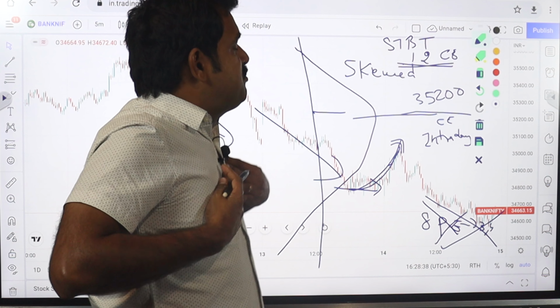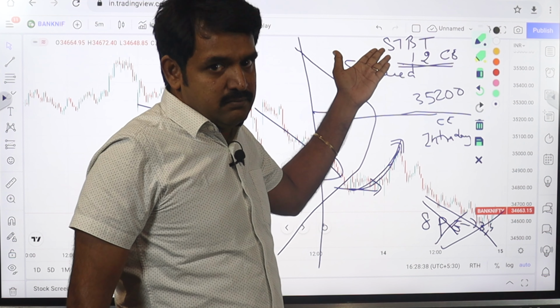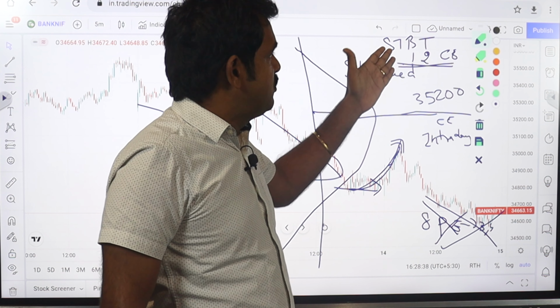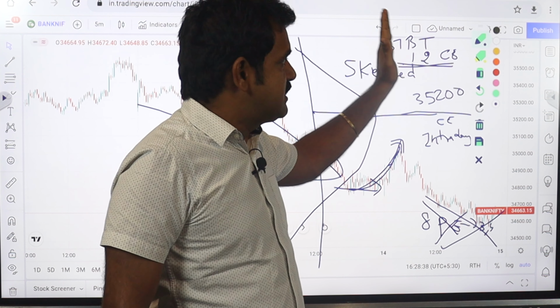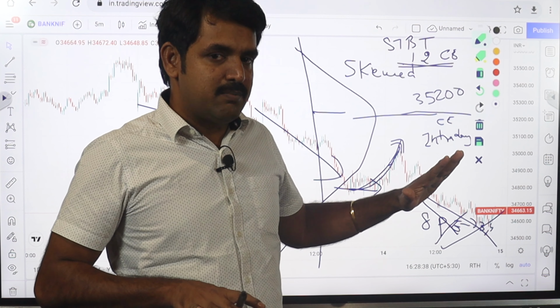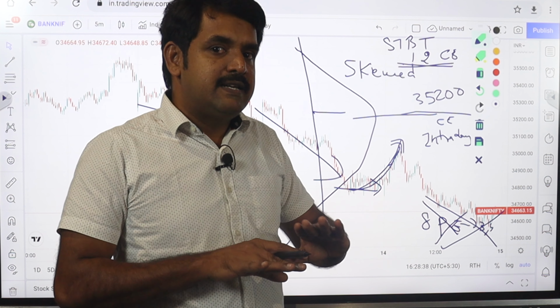I don't have any problem to carry and to keep this position open. All call stop loss hit. I don't have any problem to keep this STPT open. So I kept my STPT open. Number one, there is no margin issue at all because intraday all call stop loss is hit by 11 o'clock.